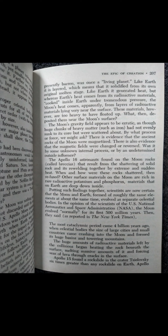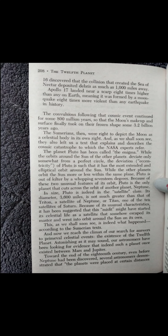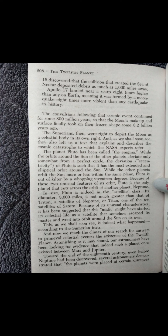Apollo 15 found a rock slide in the crater Tsiolkovsky 6 times greater than any rock slide on Earth. Apollo 16 discovered that the collision had created the Sea of Nectar, deposited debris as much as 1,000 miles away. Apollo 17 landed near a scarp 8 times higher than any on Earth, meaning it was formed by a moonquake 8 times more violent than any earthquake in history. The convulsions following that cosmic event continued for some 800 million years, so that the moon's makeup and surface finally took on their frozen shape some 3.2 billion years ago.